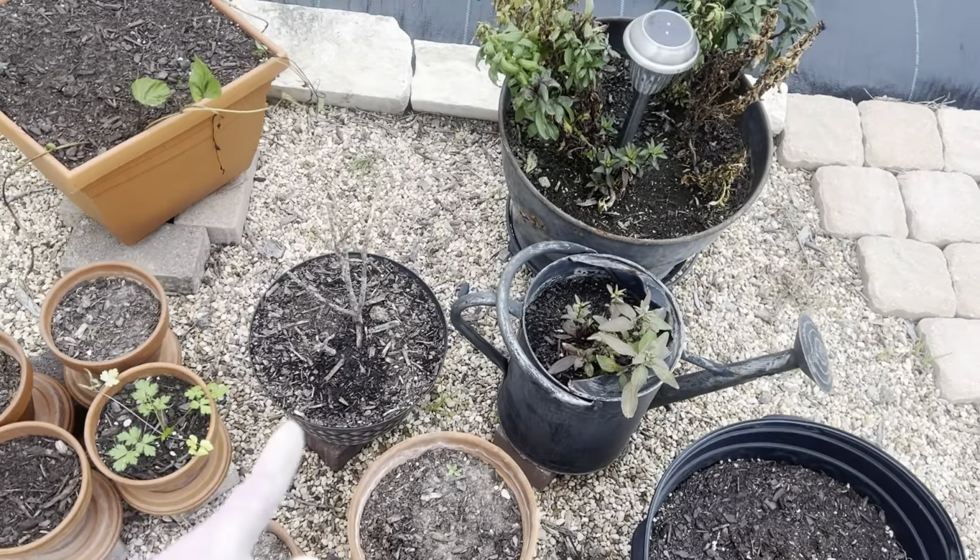I have this fennel that I need to harvest as well before it goes to seed. It's the only fennel that actually made it in this bed.